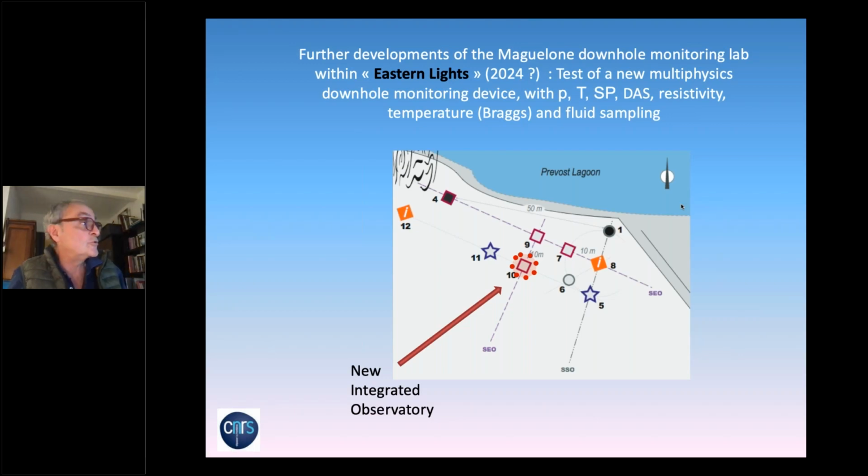So what's the future of Magellan? We're still monitoring regularly the pore fluid and deploying new techniques like NMR that we ran quite recently for porosity and permeability of the downhole structure.